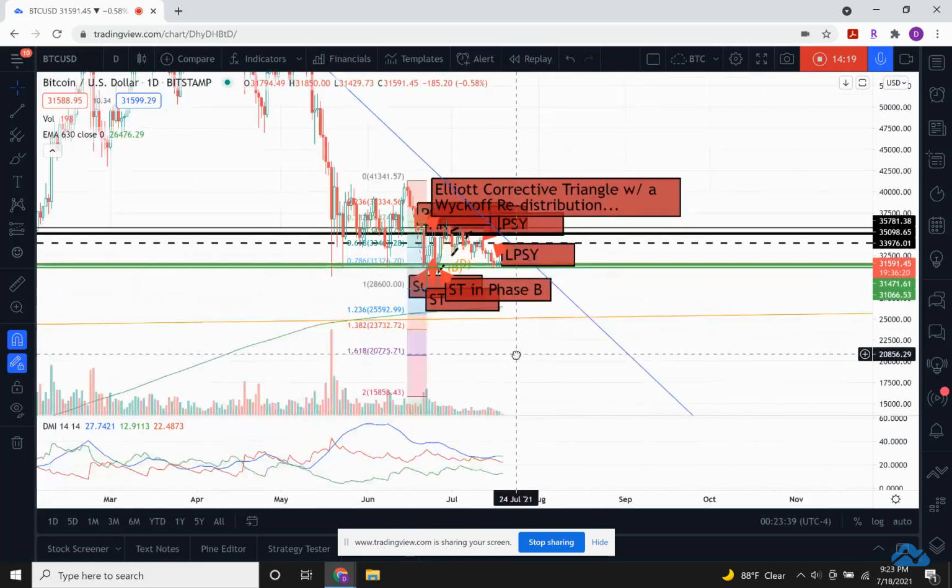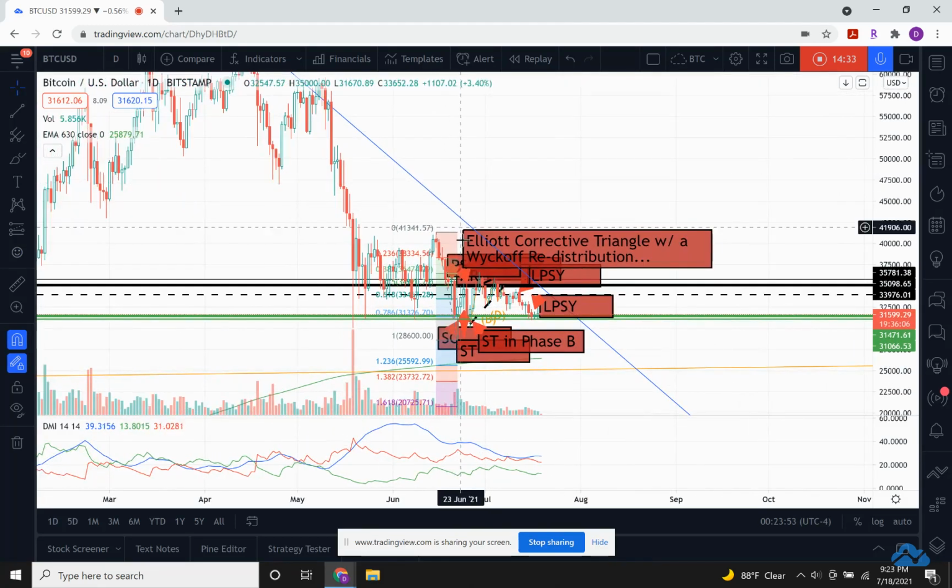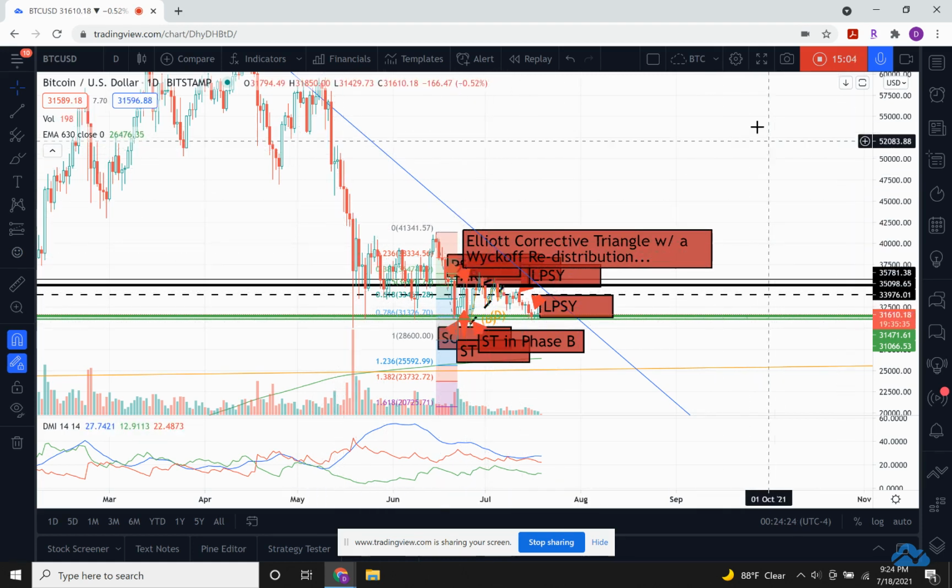That could happen again here, but we're doing something different. If, in fact, the GBTC shareholders are the composite operator in Wyckoff, those are the people pulling the strings. It's a group of people. 140, 150,000 Bitcoins is a lot of Bitcoins, so it's quite possible the GBTC shareholders are the composite operator. But from here, there is a scenario where they could bring it up and distribute their shares at 52,000, which is the 61.8 that we didn't get here, for about 2 weeks.